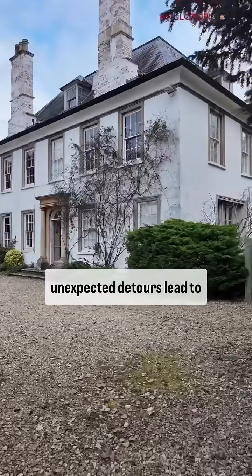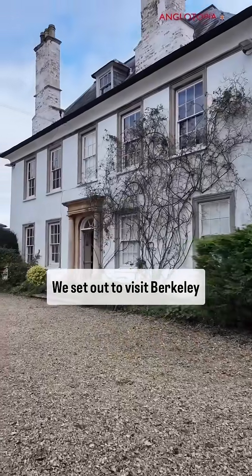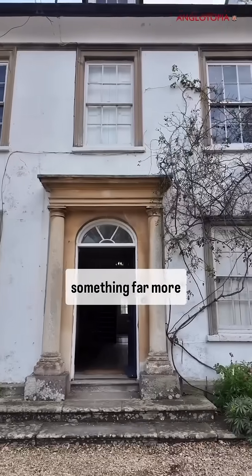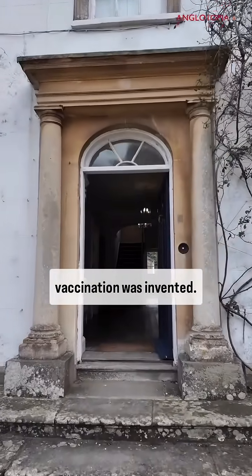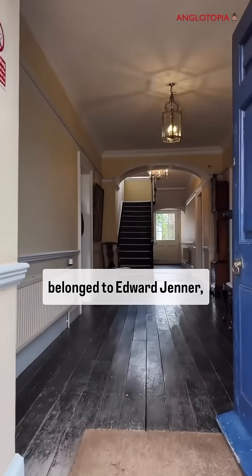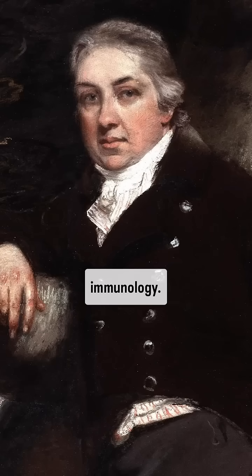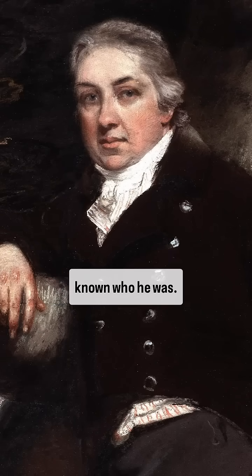Sometimes the most unexpected detours lead to the most amazing discoveries. We set out to visit Berkeley Castle in the Cotswolds, but afterwards, we stumbled upon something far more fascinating: the house where vaccination was invented. This unassuming Georgian home belonged to Edward Jenner, the 18th century physician now known as the father of immunology. What's crazy is that before that morning, I had barely known who he was.